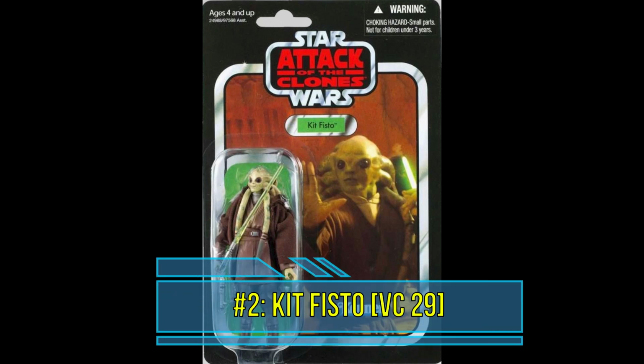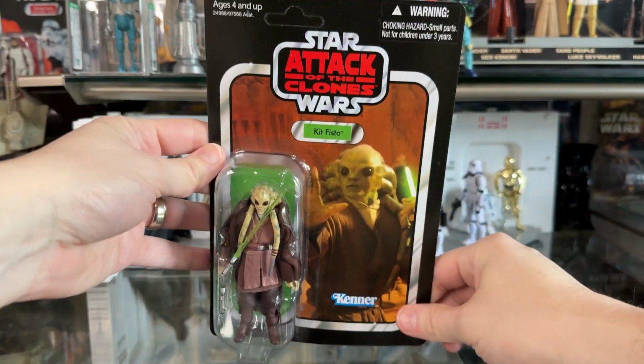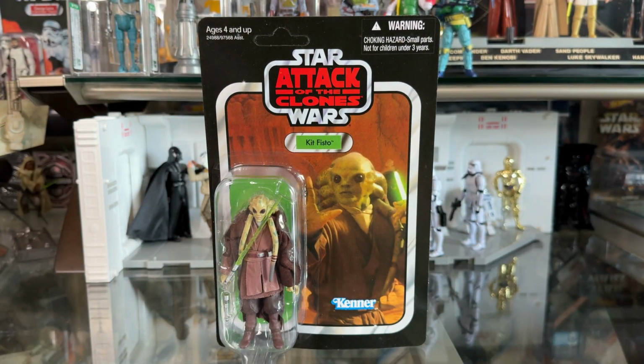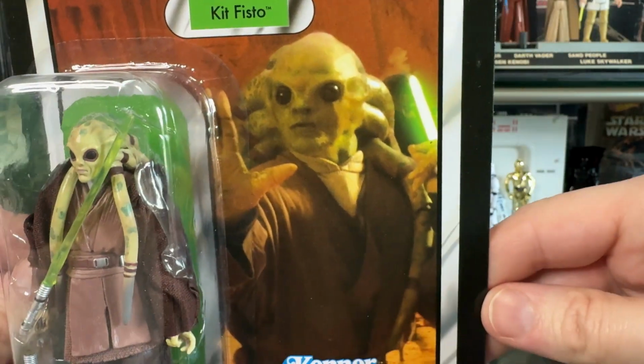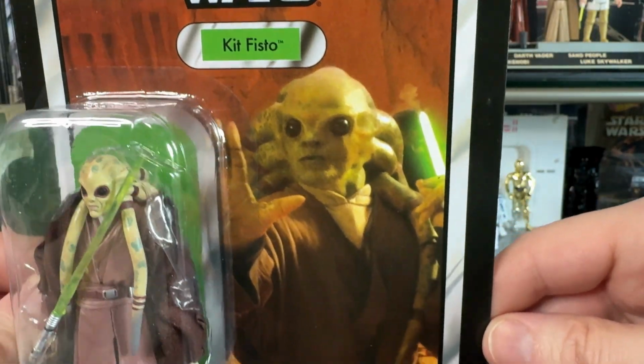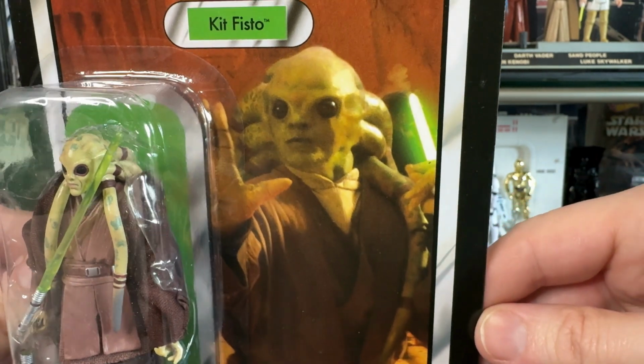Coming in at number 2 on my list, I have Kit Fisto, VC29, and this is just another great figure and card back combo. I love the image used of Kit Fisto there. You know, they could have gone with the smiling Kit Fisto, but I thought that might have been a little bit cheesy.